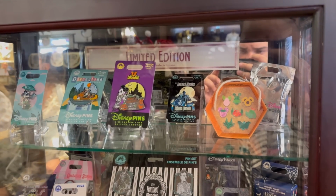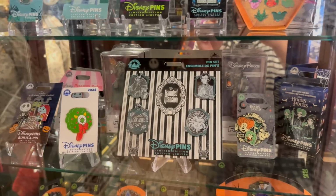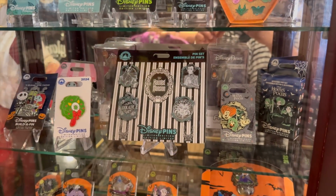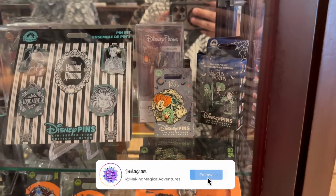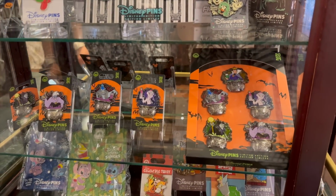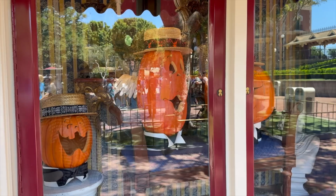Just wanted to show some of the new limited edition pins that released. I think there might be some of the ones, the fig pins in the back, that are exclusive to the parks as well. This Hocus Pocus pin looks incredible. And here are the new Trick or Treat pins as well. It looks like we have the Dapper Dans as pumpkins as well.